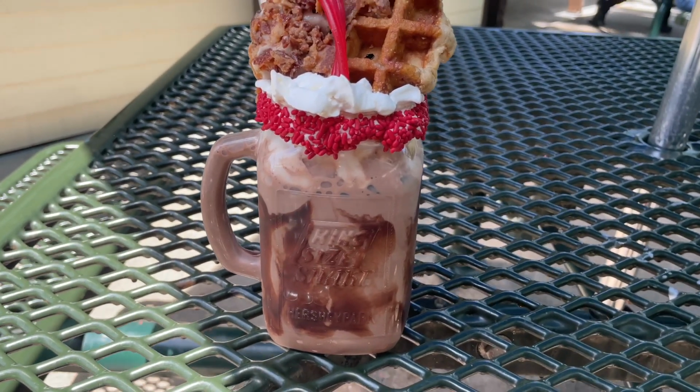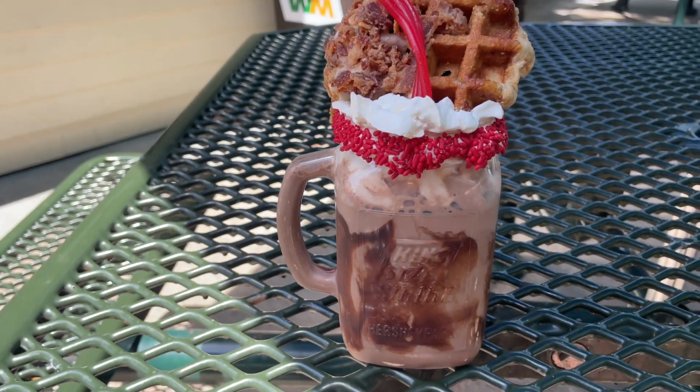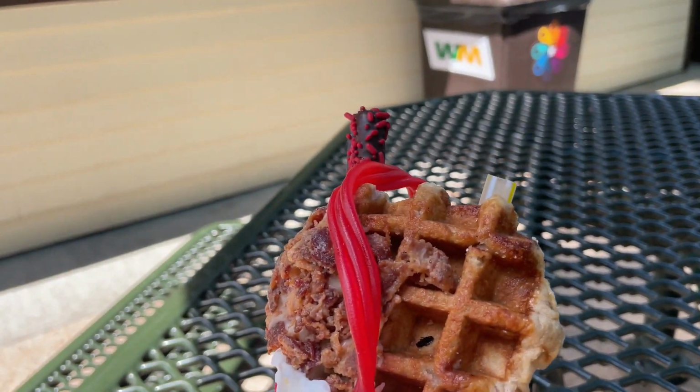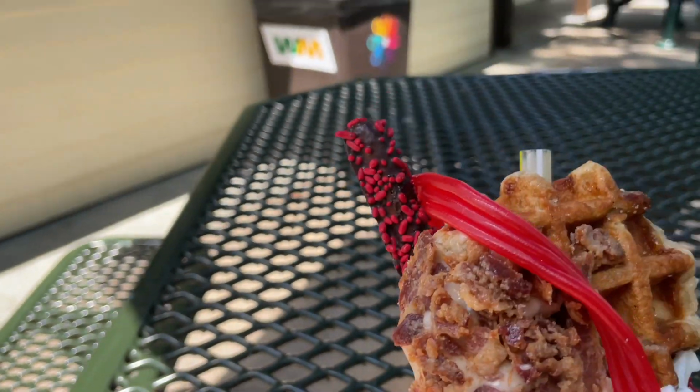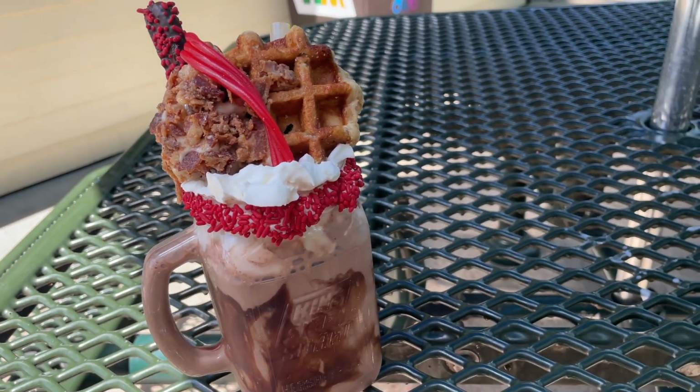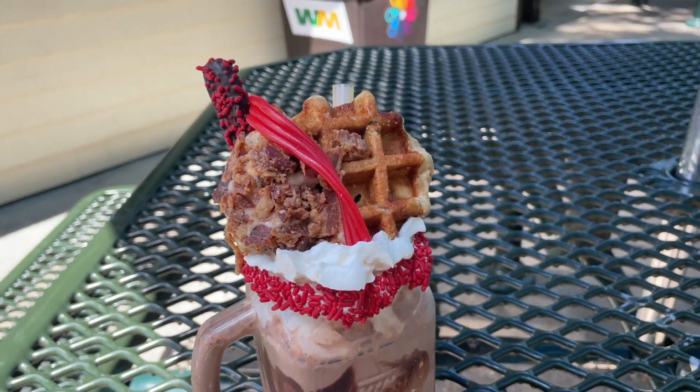So in Hersheypark fashion, and a Wildcat's Revenge thing, I got a shake. There's a waffle, there's bacon on it, but I already ate it. Twizzler, pretzel, which is just like a chocolate shake type thing, but it's good, and I'm gonna enjoy the rest of this. All right, guys, it's almost 2:30. Time to head over and experience Wildcat's Revenge.